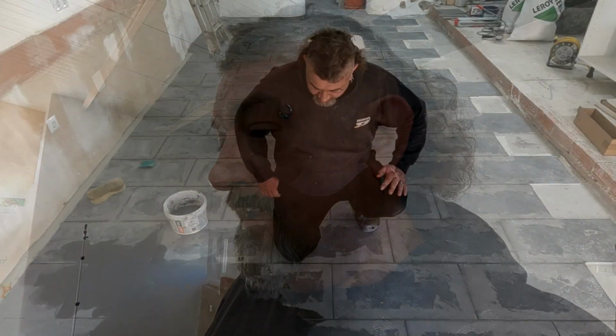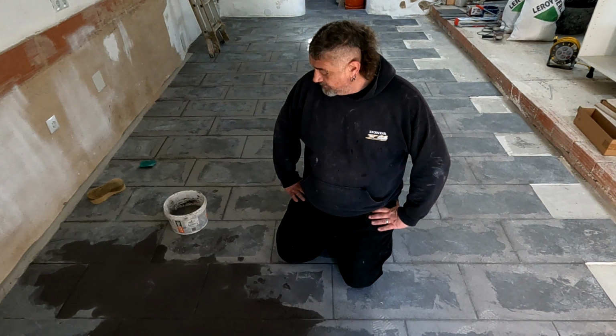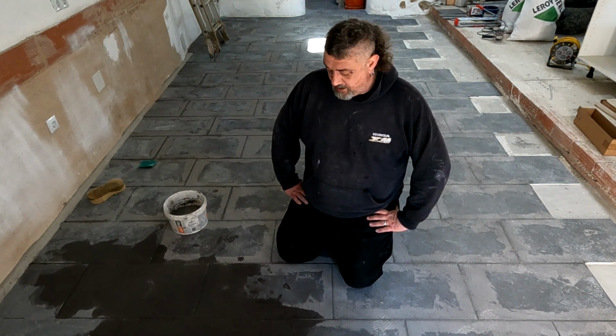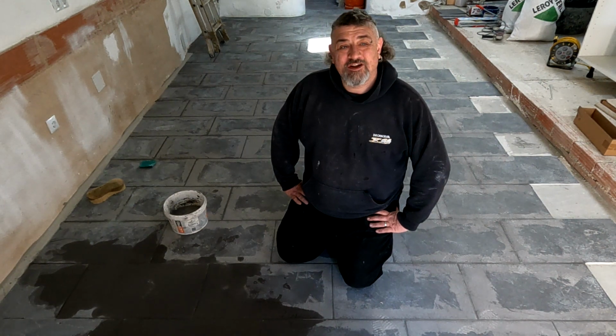So I'll get on with cleaning this floor off, and then see where we are from there. In fact, it would be quite nice if I could get it all cleaned off and get the bikes onto here today. Right, I've had a go at getting the grout off using the same method as removing the tile cement. Grout's a lot more difficult.